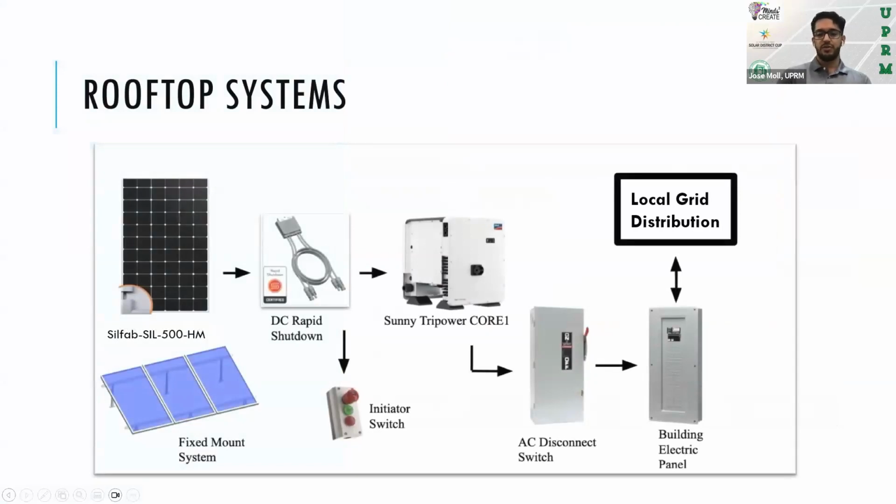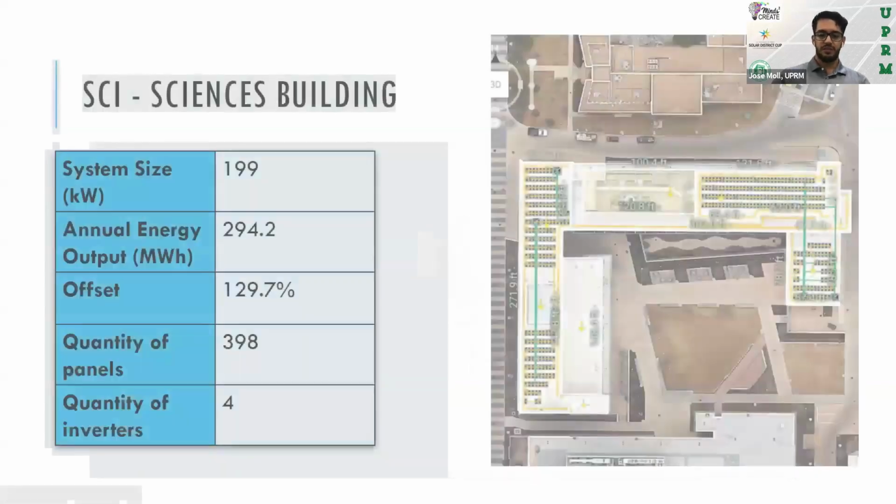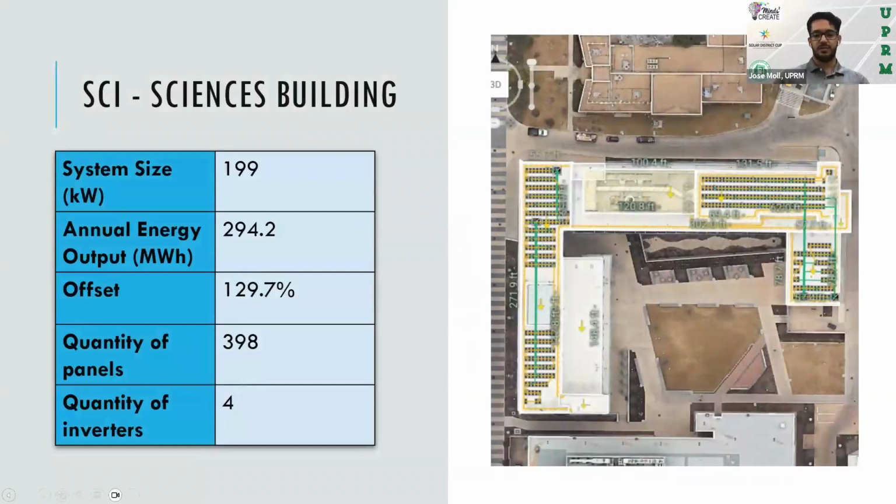Looking at the individual interconnection of the rooftop systems, here we see how we can use the SMA Tripower grid-following inverter connected directly onto each building's distribution electric panel. This way, it will prioritize that building's load, and any excess will be sent onto the local distribution and consumed by the surrounding buildings. More specifically, on the science building, we can see the system specifics, including the energy offset. For this building, we attended the totality of the building's annual load and produced some excess energy, which was consumed by the surrounding buildings.